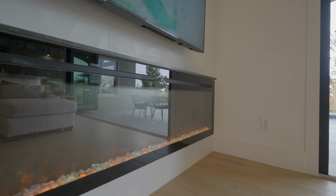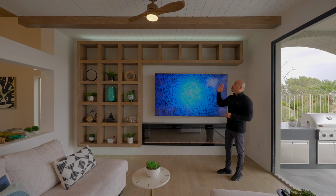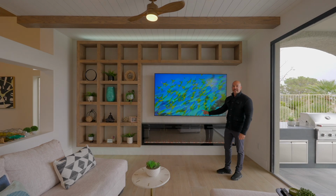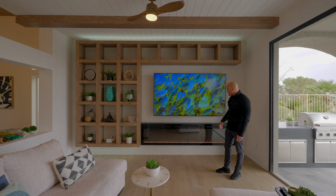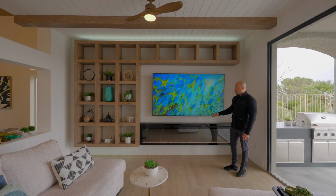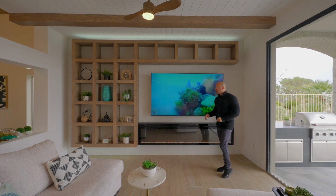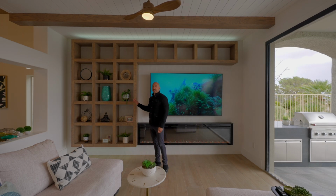Here's where I'm gonna criticize. There's so much great materials used in this home, and they spent so much money on this wall, but I would have gone with the Dimplex XL Ignite. It's a frameless fireplace, and we see these electric all the time. I just think they could have done a nicer job popping this out using a frameless fireplace. That would have topped it off. Now, this is all encompassed with this custom built-in that looks sensational.